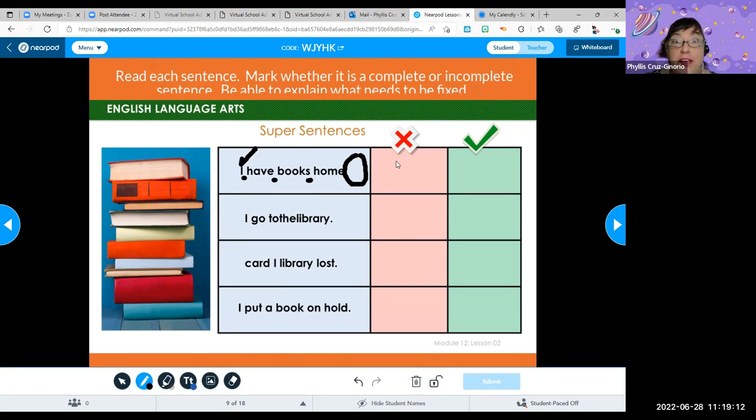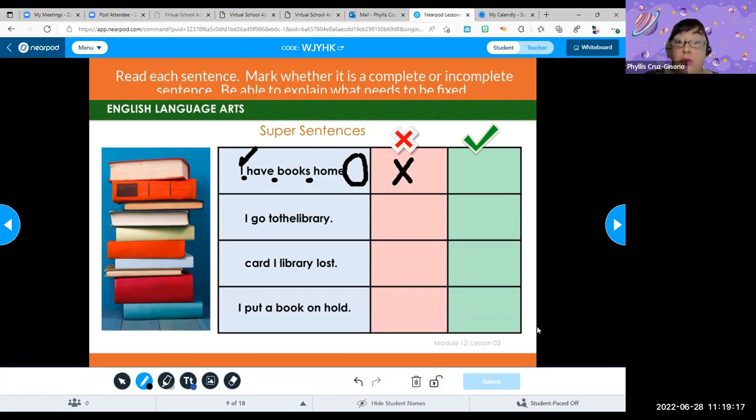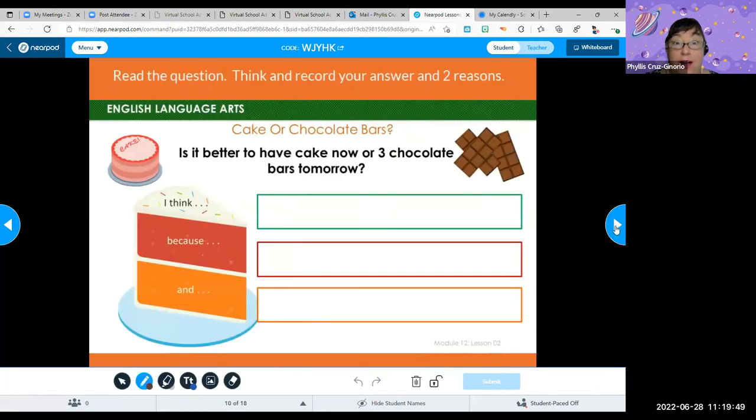So guess what? I get to mark it down. Wah, wah, wah. A red X or an X. So you can mark down that this is not a complete sentence. You would need to fix it with a punctuation to finish the sentence. This one's just telling, so I put a period. All right, you guys get to do the rest. If you like it, put a check mark in the green check box. So for this one, if I liked it, I'd put a check mark here. If I didn't like it because it was something wrong with the way it was written, I would put an X. Okay, now let's go on.